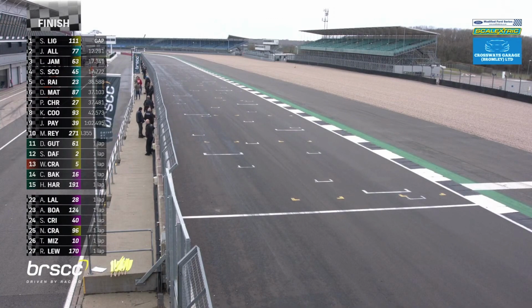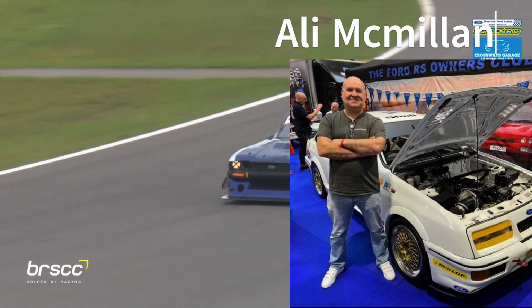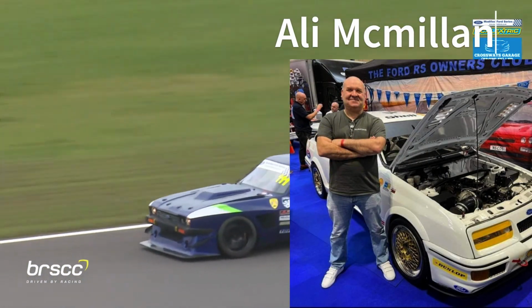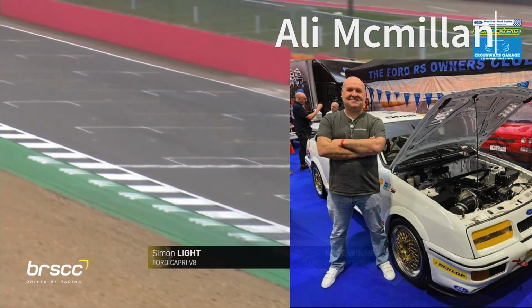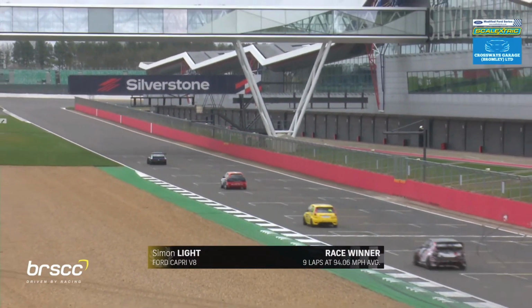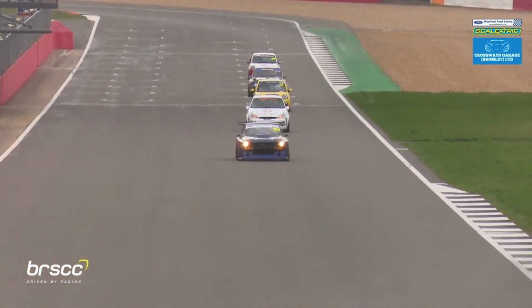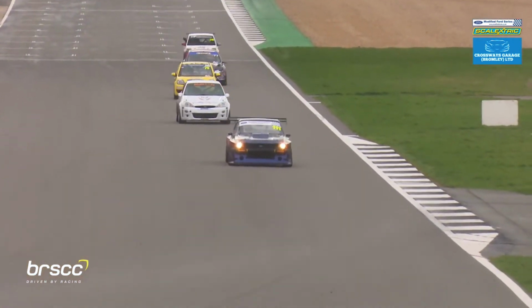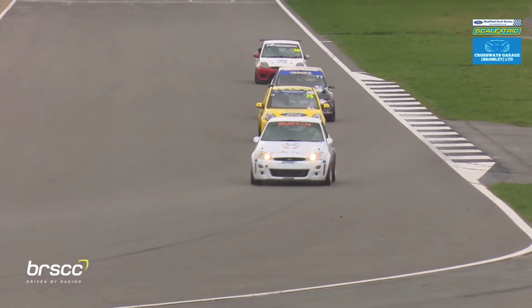The class winners then. Super A by this man, Simon Light. Class A by James Allen. Class B Plus by Pantelis Christoforou. Class B was won in the end by number 16, Chris Baker. That was by under a second actually over Harry Hardy in the Ford Puma, 15th overall. So that's what we possibly need to keep a close eye on in race 2 later on. Class C was won by Gary Littlewood.